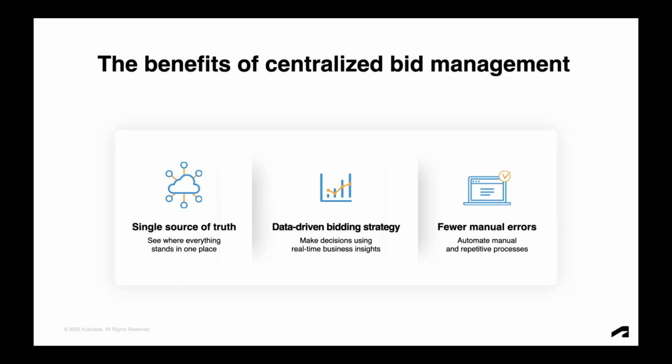Second, you can easily start to implement a data-driven bidding strategy to know where you should be strategically spending your time, increasing your win rates over time, and helping proper allocation of resources. So, helping track all of the relationships that you have with specific clients, knowing how much you're winning with each person and who you're winning with the most.